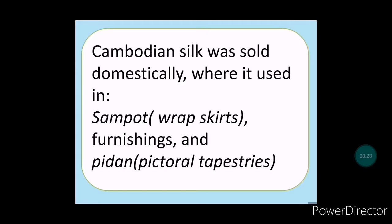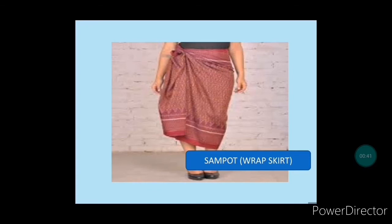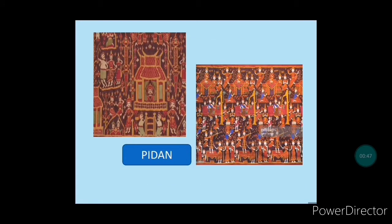Cambodian silk was sold domestically where it was used in sampot or wrap skirts, furnishings, and pidan or pictorial tapestries. So this is the example of the wrap skirt or sampot. Then, the pidan or pictorial tapestries. Usually, makikita ito sa wall ng mga bahay sa Cambodia.